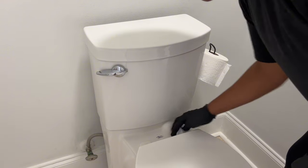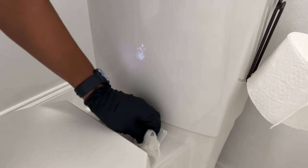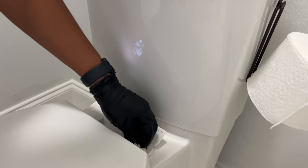Said it before, but it's worth repeating. When cleaning the toilet, remember to open and clean the bolt covers. It's the most neglected part of the toilet when cleaning.